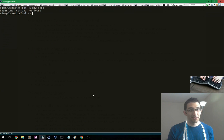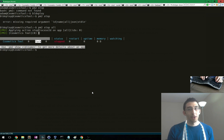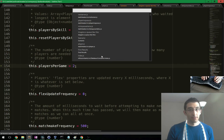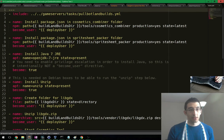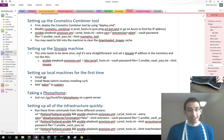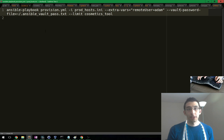I don't know. PM2 stop. All right, let's just do that, except let's do it here. PM2 stop. Okay, there. Now what I need to do is restart it, and that is probably easiest to do with the start command. Oh, thank goodness. Okay, so that's all we need to do then. We need to copy paste this. Extra various tags, limit cosmetics tool, dash tags, start.